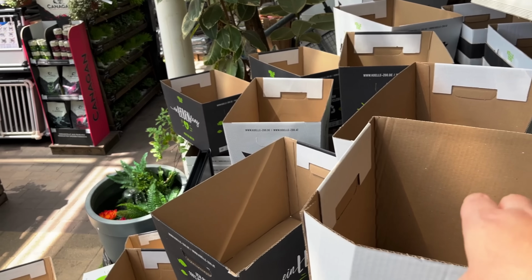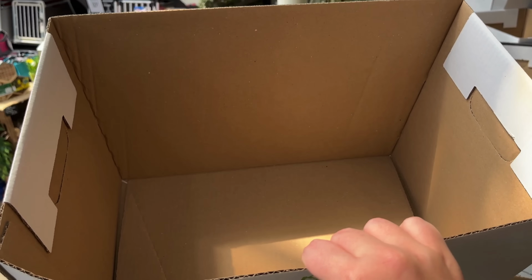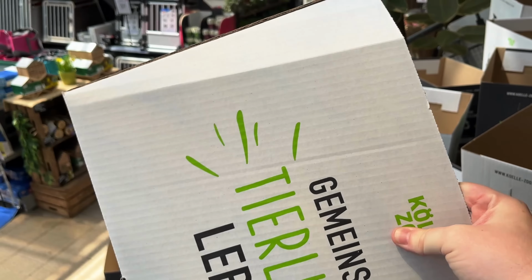Yeah, this is the box. You fill this box up, save 10%. You know, if you're gonna buy a canister filter, throw that bad boy in there, throw some foods, throw some other stuff. That's Kölle Zoo. Check out this store right here, because we were checking out everything in Europe. Super cool. Don't miss it.